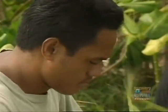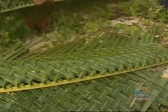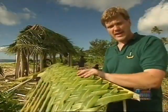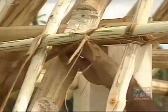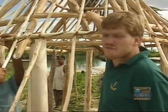A layer of these woven coconut leaves will keep the sun off, but to keep the rain out, particularly in the wet season, you need 2 layers. And they've got a natural curve which helps to shed the rain. The ribs are being tied on with bark, and that comes from the fowl, which is the wood used for the rafters.